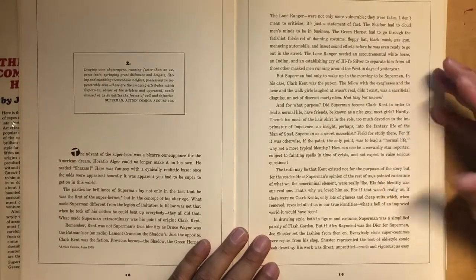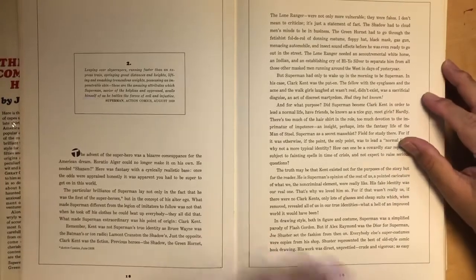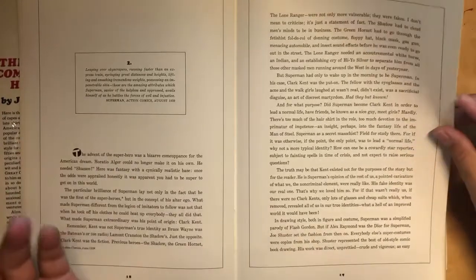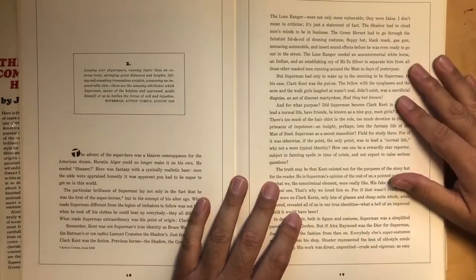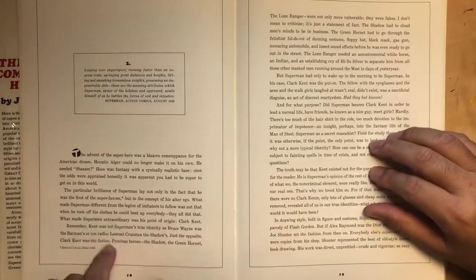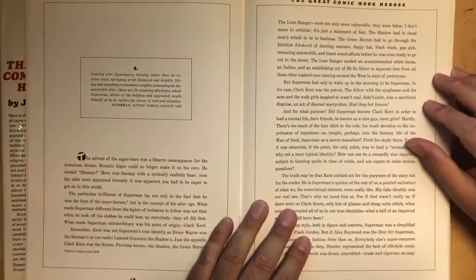As she's sitting there, he's waiting for the serum to take effect. He starts going into this rant about how much he loves comic books, especially superheroes. And he has this monologue about Clark Kent. That monologue pretty much came from this second chapter in the essay.